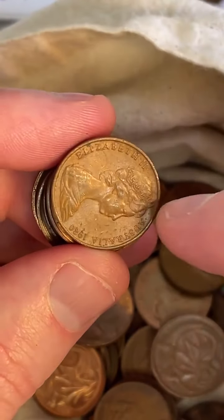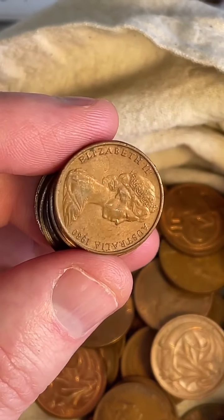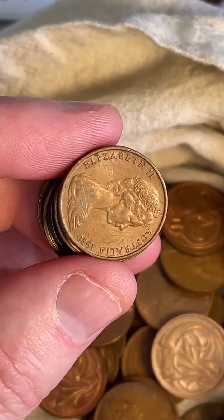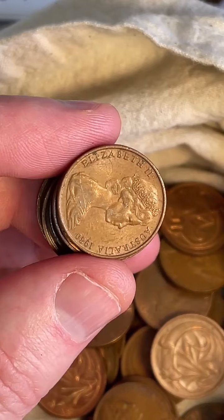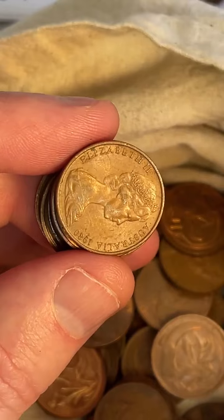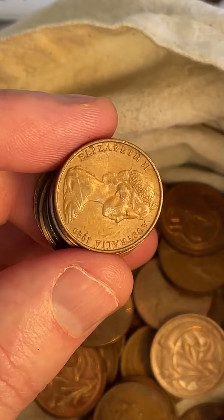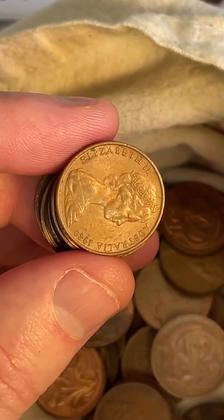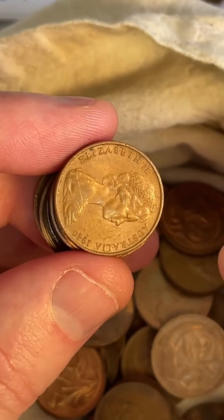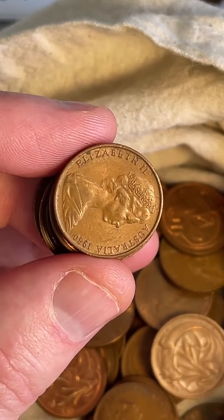Where do you get them from? If you're really lucky, you can sometimes pick these up from the bank. Some people bring them into the bank and cash them in. The bank takes them and gives face value to the customer, and then at a certain point in time, they'll send them off to the mint and they get destroyed. But if you intercept them while the bank is still holding on to them, you might be lucky. Sometimes the banks won't allow them to go back out into circulation, but other times they do. So just explain you're a coin collector, and they might let them go back out.